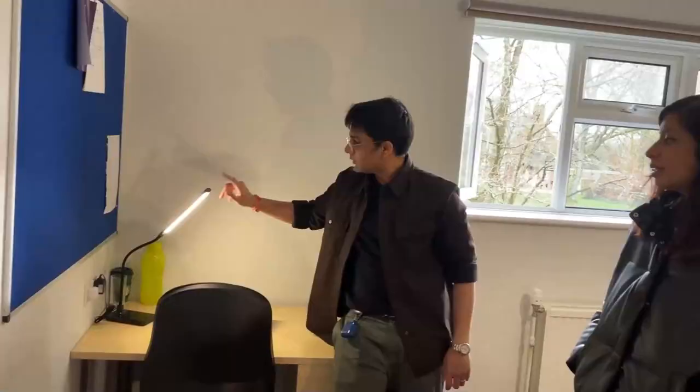So not all the medium rooms here in Cranfield are this big, because I've seen some of my friends' houses and their medium rooms were a little bit smaller. There is quite a difference in the other housings. So if you want a medium room like this, it's perfect.